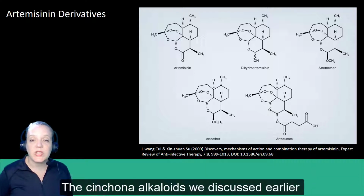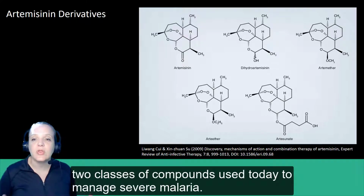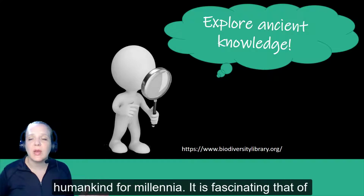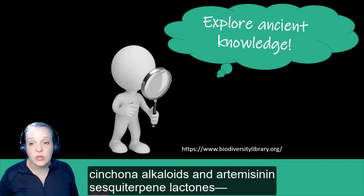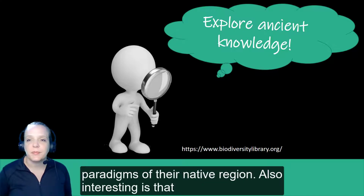The cinchona alkaloids we discussed earlier, such as quinine and quinidine, and the artemisinins are the two classes of compounds used today to manage severe malaria. Malaria has been a scourge on humankind for millennia. It's fascinating that of the two most effective groups of compounds against severe malaria, the cinchona alkaloids and the artemisinin sesquiterpene lactones, both came from medicinal plants with a long basis in the traditional medicine paradigms of their native region.